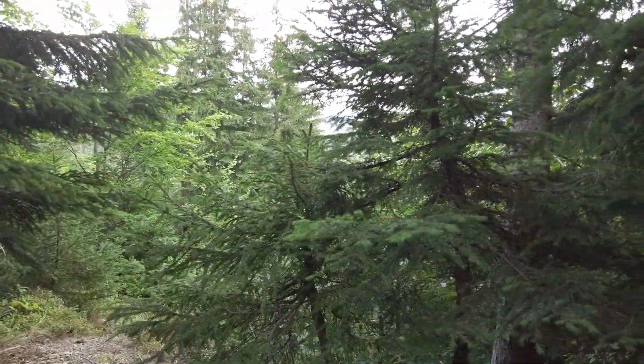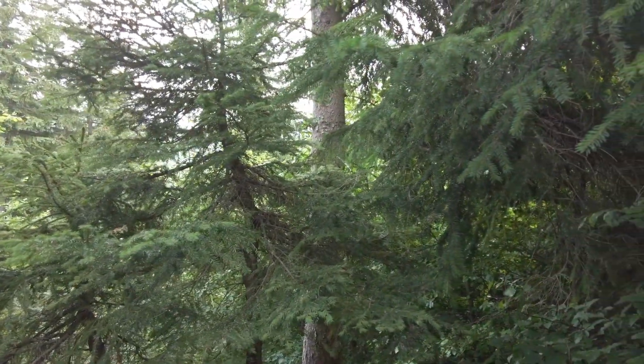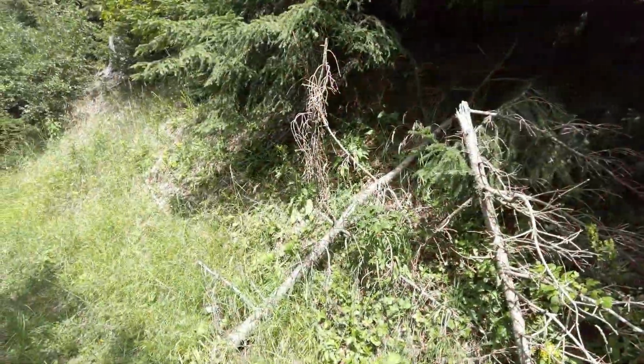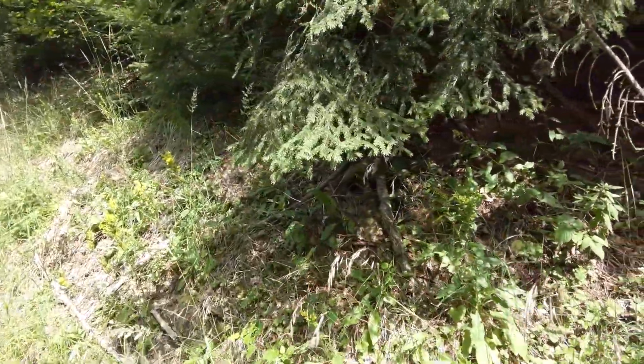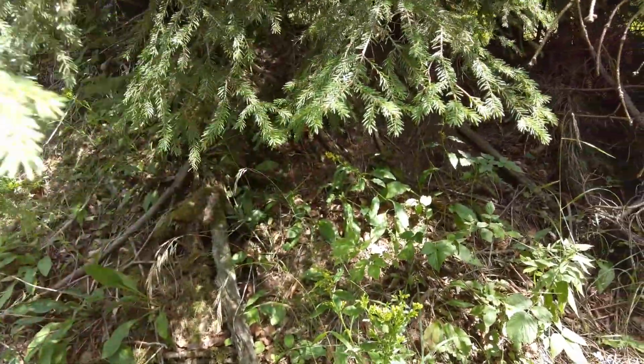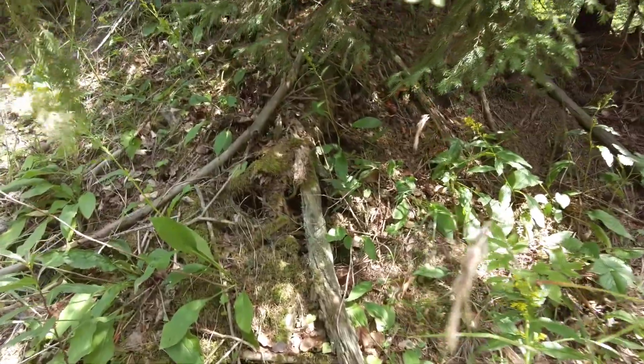We are in Slovakia again and we are going to hunt for some mushrooms. Let's start. On the side of the forest road I have spotted this nice Scarletina bolete. Just need to get there, which is not so easy.